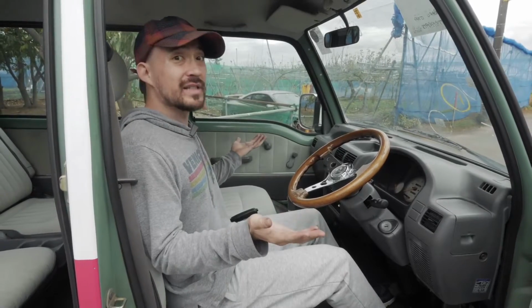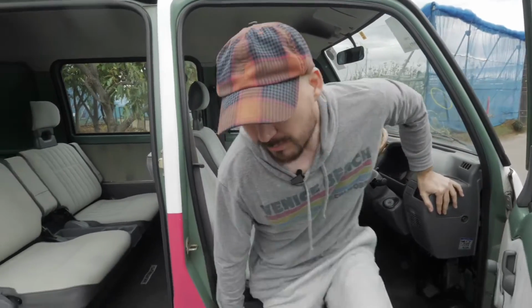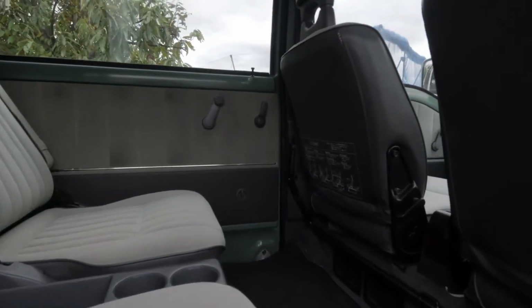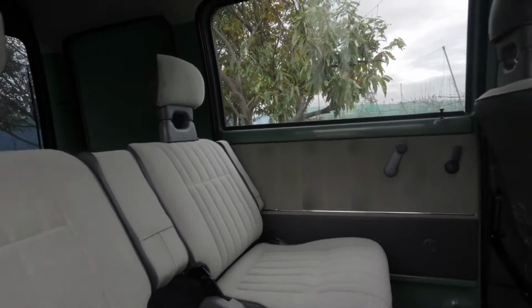So if you're over 6 feet tall, it's gonna be really, really cramped. Although you do have a load of headroom. Moving on to the back, very similar story, I would say. Not too much knee room. I mean, even me, I'm not very comfortable here, but like I said, loads of headroom.